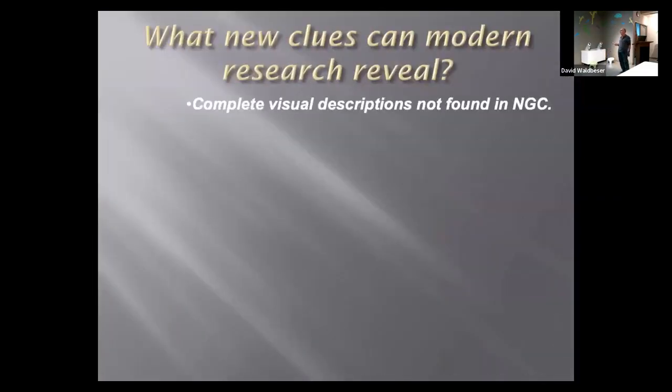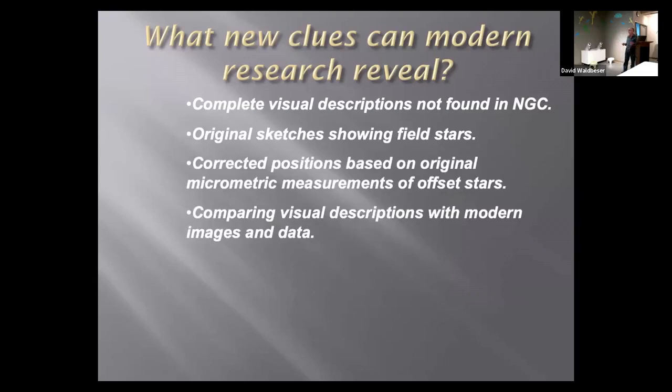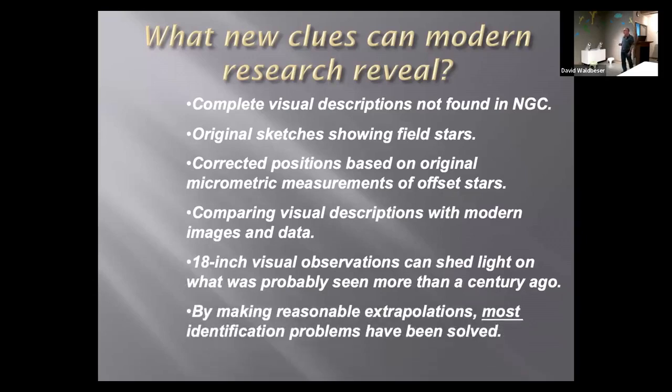So what can modern research reveal? Well, if we go back to the original source material in the NGC, we can find the original visual descriptions that are not found in that NGC, along with sketches. And sometimes we can correct the positions and compare the visual descriptions they gave with modern images and data. I observed them all with an 18-inch as sort of a check to see how easy they would have been visible with a certain size telescope. And we've actually solved nearly all identification problems of those 20%.